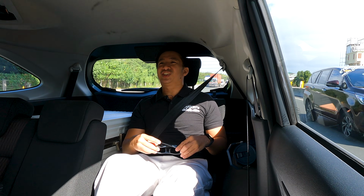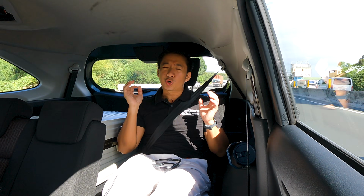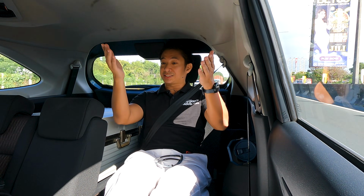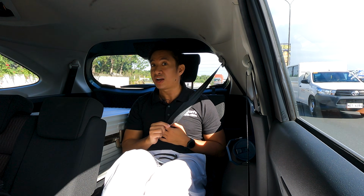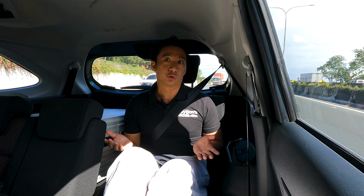Alright mga dude pare, ever since I unboxed the Avanza G 3 years ago, I've been curious what it's like to travel inside the Avanza using long sofa mode, and so here we are. This is long sofa mode, man, and I must say it is a very unique and relaxing way to travel inside the Avanza. I mean, dude, who needs captain's chairs when you have long sofa mode, right?